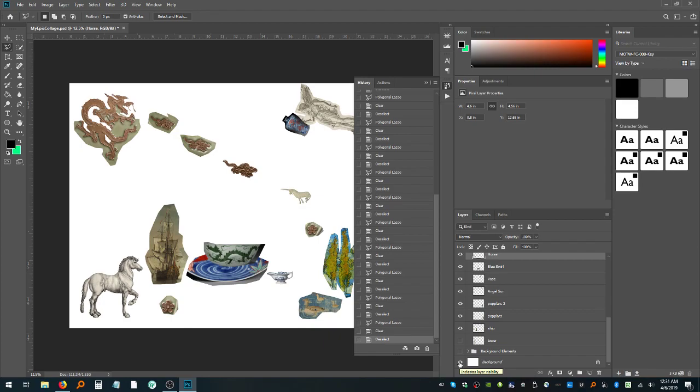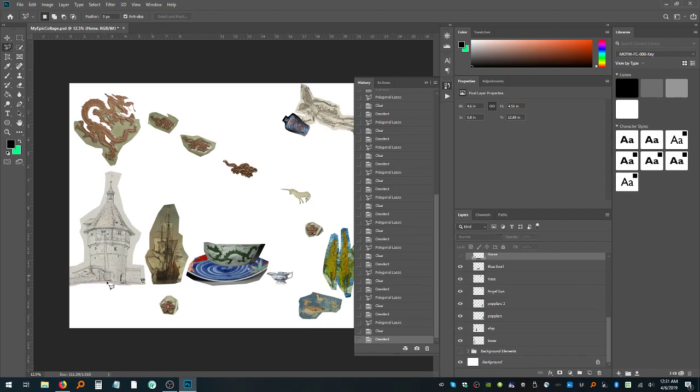So what have I cut out so far? I've cut out the horse, the boat, the unicorn, a cloud, and half a dragon. All right. Obviously, I would like to speed this up a little bit, but I'm going to come over here. I'm going to add the tower, and I'm going to get rid of the horse because the horse is on top of the tower. And let's see how quickly I can get this tower done.